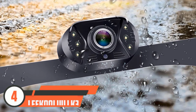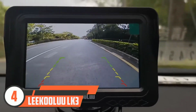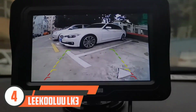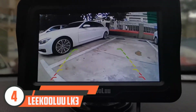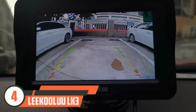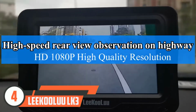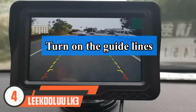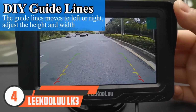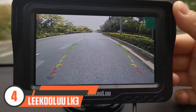Number 4. LeeKooLuu LK3. With almost a 150-degree angle of view, the LeeKooLuu LK3 backup camera has 6 white LED lights to provide visibility, even during the dark of night. This camera is all about DIY, with adjustable settings for the height and width to fit your environment. If you prefer automation, that is an option, too, as you can turn off the setting and let the camera move between rear and front views.